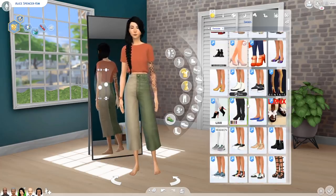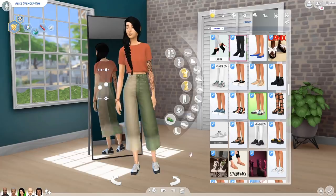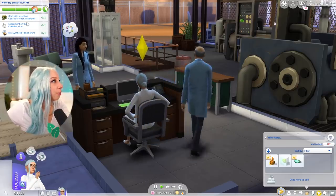I'm honestly taking way too long on her, but it's kind of important because she's going to be our best friend. Okay, I like those. Those are nice. And I'll work on the rest of her outfits later, but I just wanted to give her that initial makeover. Okay, so what else does she want to do?